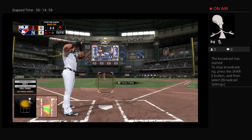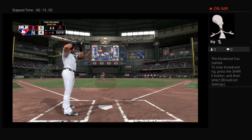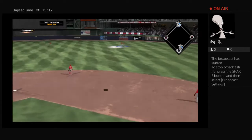Hey, he looked like he was a little bit out in front on that breaking ball right there. The body can go a little bit. If he was able to keep his hands back a little bit, he might have been able to do some damage with that pitch.